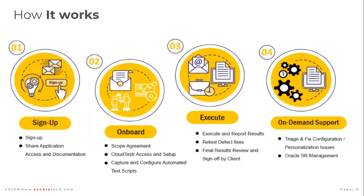On top of this, we can also provide on-demand support. For example, if you find any issues that require fixes to be done, or logging an SR with Oracle and going through that SR management process, we can also do that on-demand support for you, whether it's functional support, technical support, or any SR lifecycle management support. All that we can actually provide as part of an on-demand support.